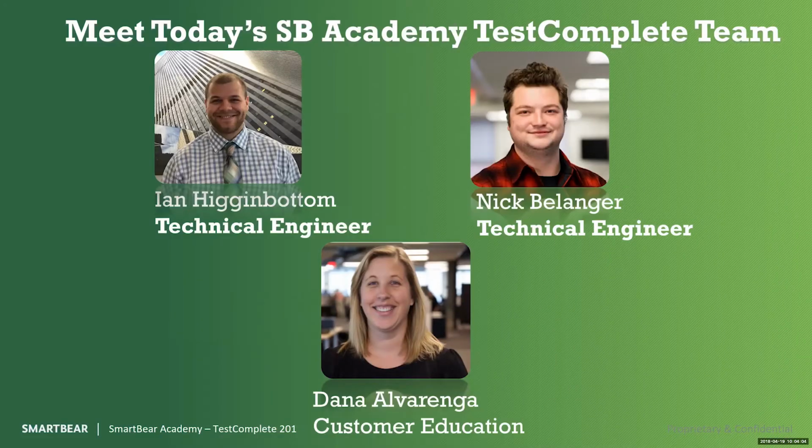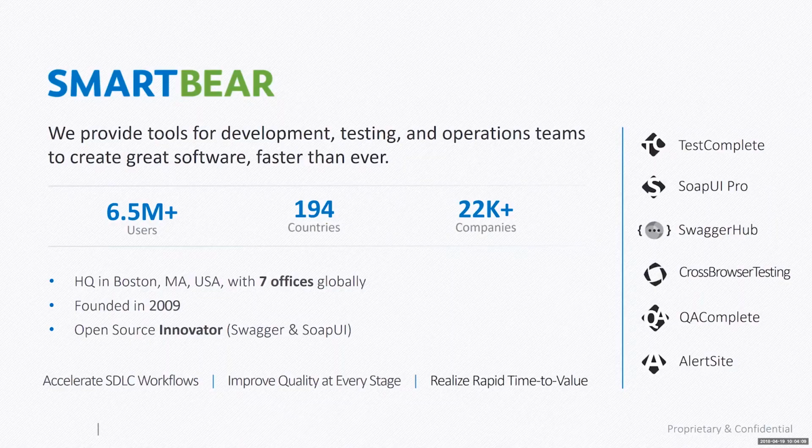Without any further delay, I'm going to hand it over to Ian and Nick just to go over a little briefly on the SmartBear history and quickly on our portfolio, and then they're going to dive right into the agenda and training. Awesome. Sounds good.